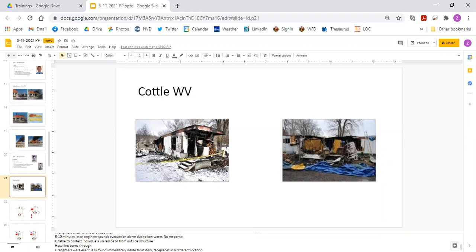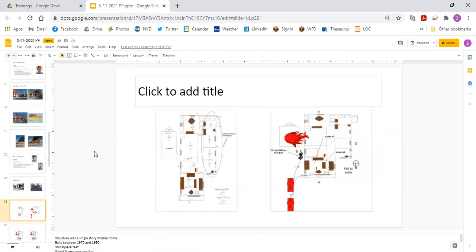Eventually they find that the hose line's been burned through. And then much later, they find the 2 firefighters inside the front door, which this is actually the front door that they're talking about. And their face pieces are in a different location. So this is a drawing of what happened.